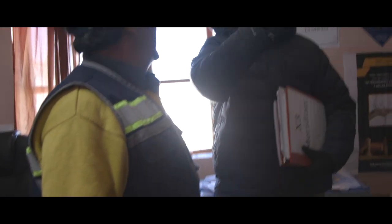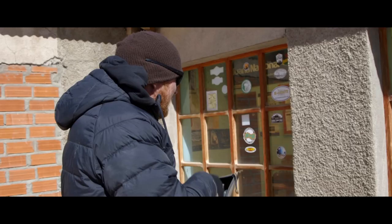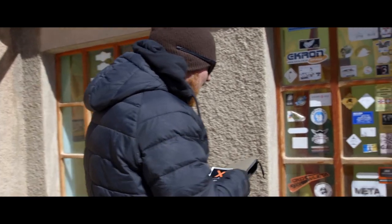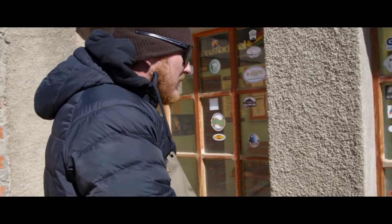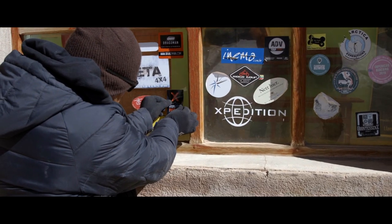Is it okay if we put a sticker on the window? Yeah, it's okay? Gracias. He gave me permission to put a sticker on the window. And where should we put it? Put it by our friends, yeah. Let's put it by our friends. Here. Yeah.